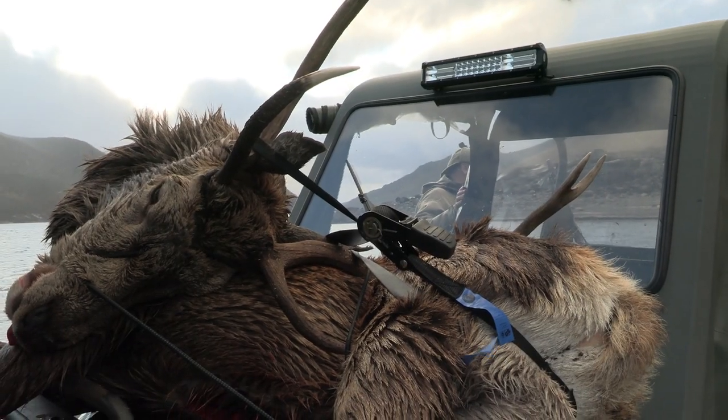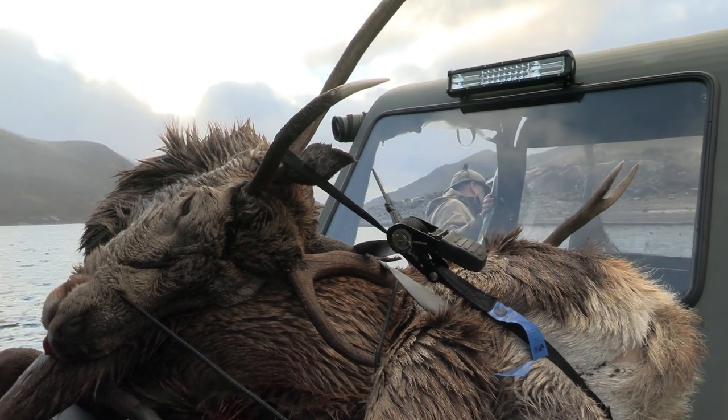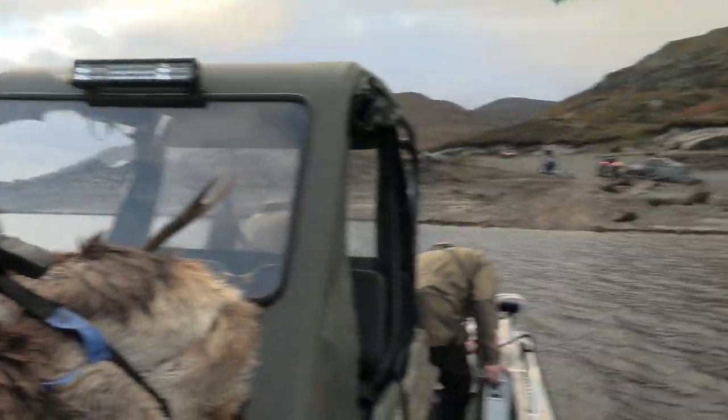I tell you what, many people have turned up to the boat ramp at the end of a successful day with a boat full of fish. I don't think too many people would be able to say they've turned up with a nice Scottish red stag.